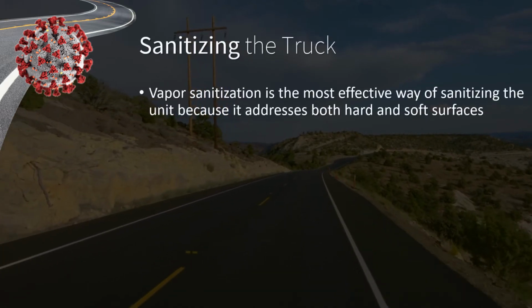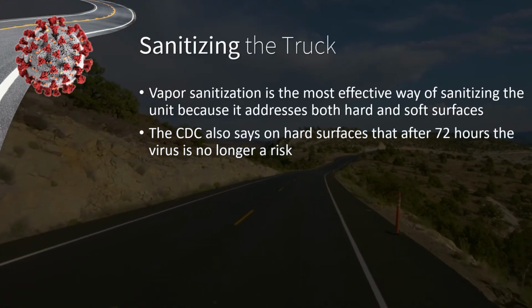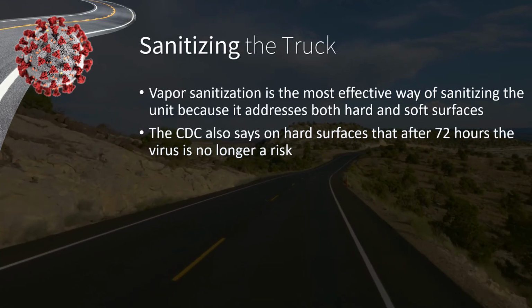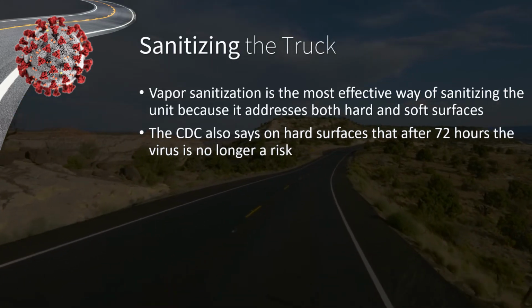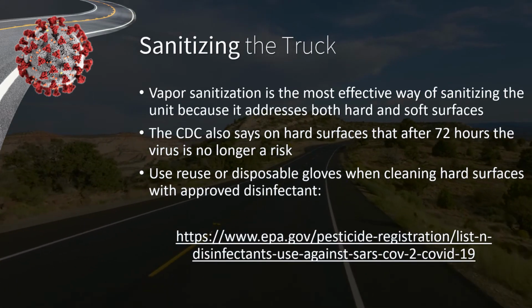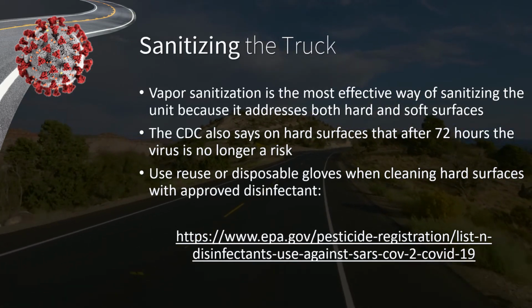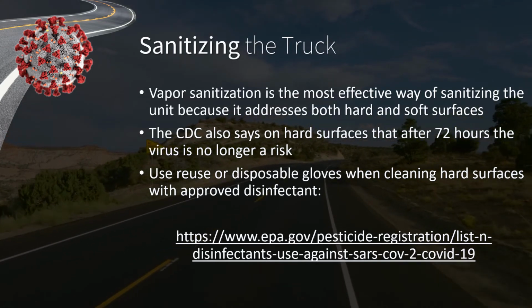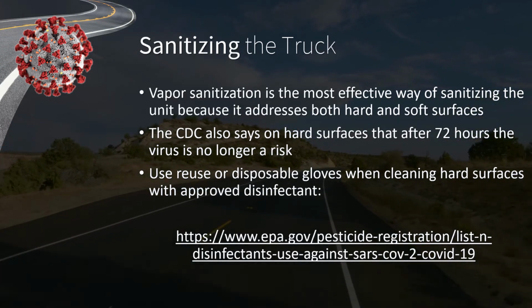Like I said earlier, the CDC also says that on hard surfaces, the virus can stay live for up to 72 hours. So keep that in mind as you're sanitizing the truck. Use reusable or disposable gloves when cleaning hard surfaces with approved disinfectant. There is a website with the list from the CDC as far as what disinfectants to use to fight this virus.